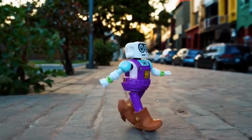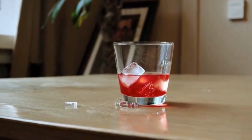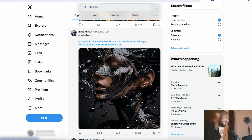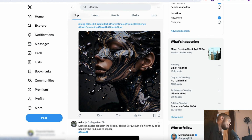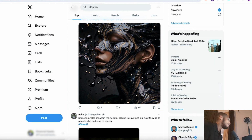But today's video, I wanted to go ahead and go over the Sora AI. This thing is crazy. I meant to do this right when it kind of broke out on Twitter the other night, but I just want to show you guys some of the coolness of AI now, and oh man, just the advancement of AI within a year, which has been crazy.